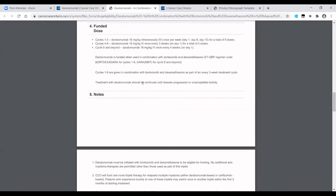So those are high quality sources of information that are better usually than just Googling your question. And they're the same references that your healthcare providers are using for the most part. So you can go in there yourself and find that information.